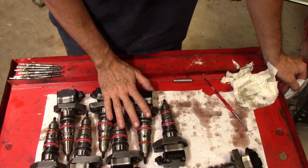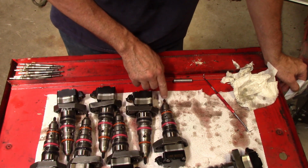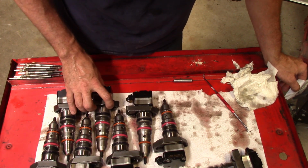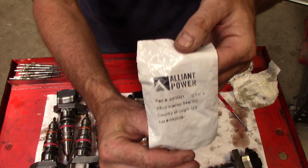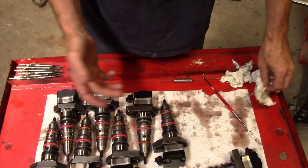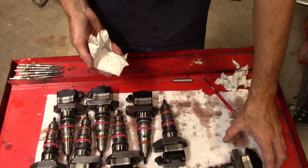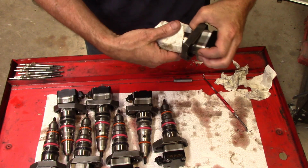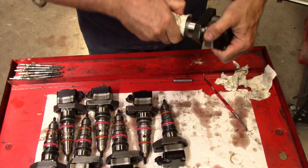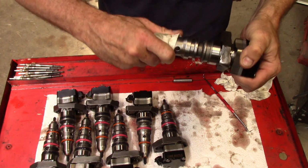Okay, I just wiped them all down real well. I ended up not using the wire wheel on the tips. Most of the carbon came off when I pulled the little copper rings off, so I didn't feel it necessary to clean those up with a wire wheel. I'm using the Alliant Power O-rings. From what my research showed, they are the closest thing to stock, if not the stock O-ring from Motorcraft. So we're hoping they're a good quality. Before I put the O-rings on, I wipe the grooves out one more time, make sure we don't have any debris in there.